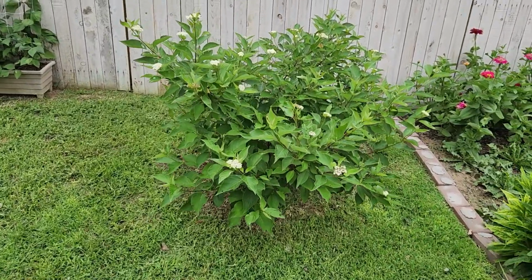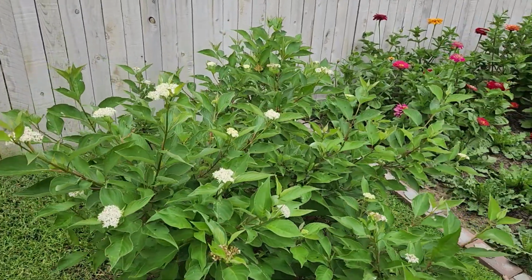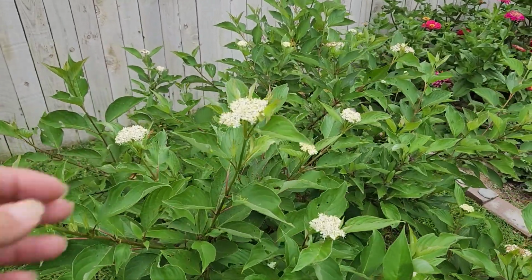The red twig dogwood is blooming again. It did bloom early in the spring, just a little bit. I was really disappointed with the blooms that came on in the spring, but it's fleshed out again.